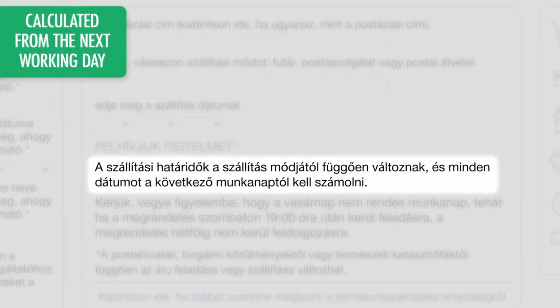The website says that delivery dates differ depending on the delivery method, and all dates should be calculated from the next working day. A szállítási határidők a szállítás módjától függően változnak, és minden dátumot a következő munkanaptól kell számolni.